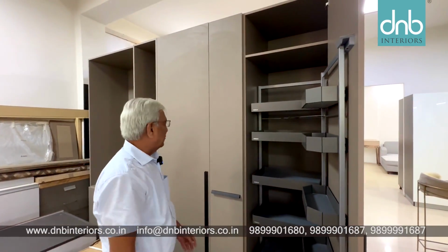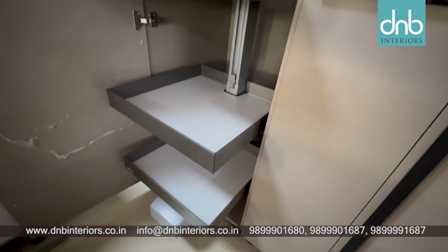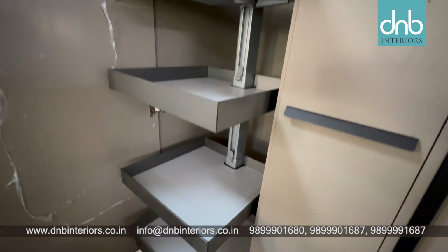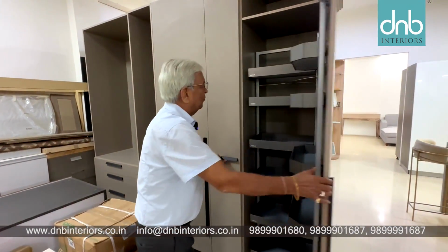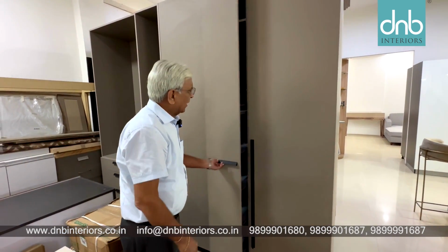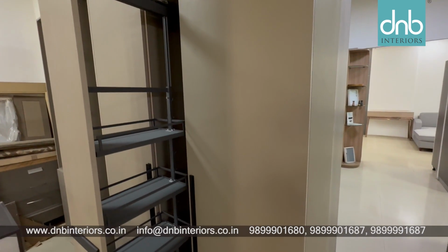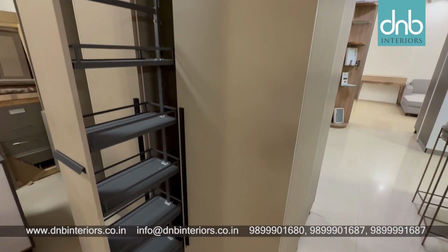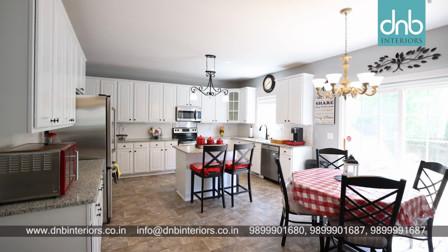We can use this type of pantry, or we have another pantry unit, similar design here. For larger storage, in place of the BPO, we can go for the ladder unit where you have more space to store the material. Now I was talking about the storage up to a higher height.